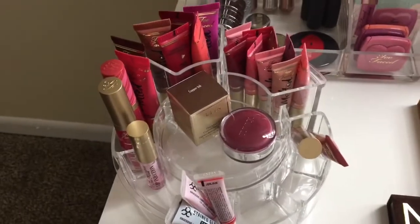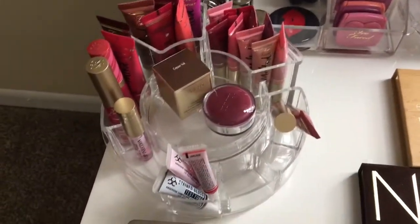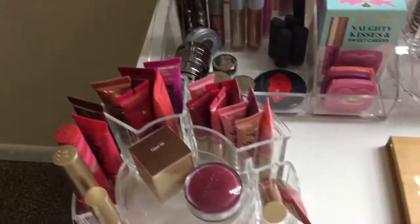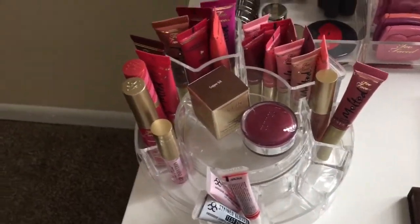This container basically has some lip products and then just this random liner that's in there. So some OCC lip tars, and basically Too Faced lip products in here. That's everything else, because I do love those. In this container, we have just some more randomness.